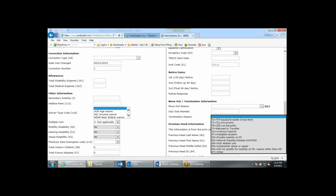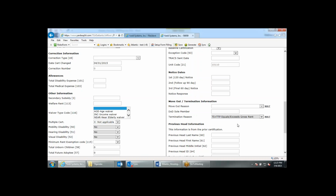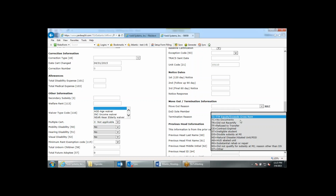No. Okay. Once we have that last date there, we can click Save. Oh, and this was through an EIV finding. And then also down below, there's a move-out termination information reason. There's a termination reason drop down here at the very bottom. In our case, the TTP equals or exceeds the gross rent, but we also have some other information. Possibly they did not recertify with us, right? We sent those notices out.